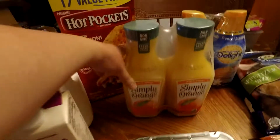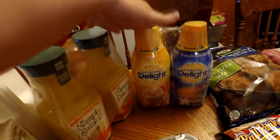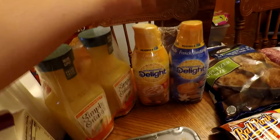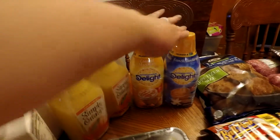Anyway, I got some more Simply orange juice, some Hot Pockets for my daughter, and this International Delight coffee creamer. This will last me the whole month because one of these will last 2 weeks. So I'll open one and then I'll open the other one.